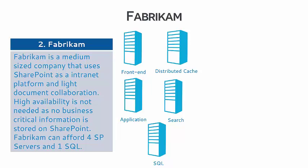If we can follow Microsoft's best practices and go into the MinRole roles, we're going to do it. And since their business needs and budget fit with MinRole, we can do it no problem.